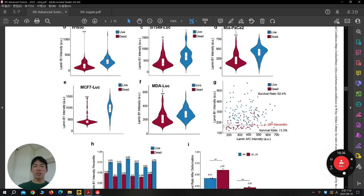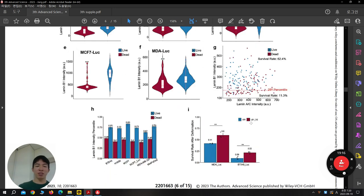And then they looked at the lamin B1 intensity in the below-quarter group compared to others. When cells have lower lamin B1 intensity, below the quarter, their survival rate is 11%, while the upper three-quarters have 60%. But when you divide by lamin AC, low lamin AC level and high lamin AC level, there is no difference. So this is one way to show that lamin B1 is more important than lamin AC. And then this is their quantification. In all kinds of cells, dead cells have low lamin B1 intensity.